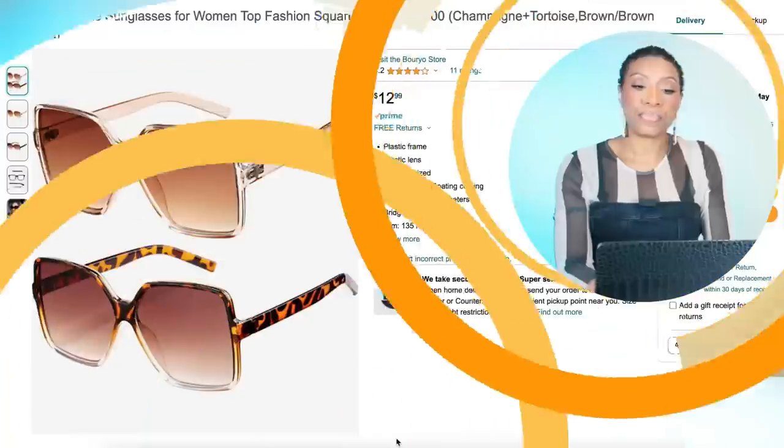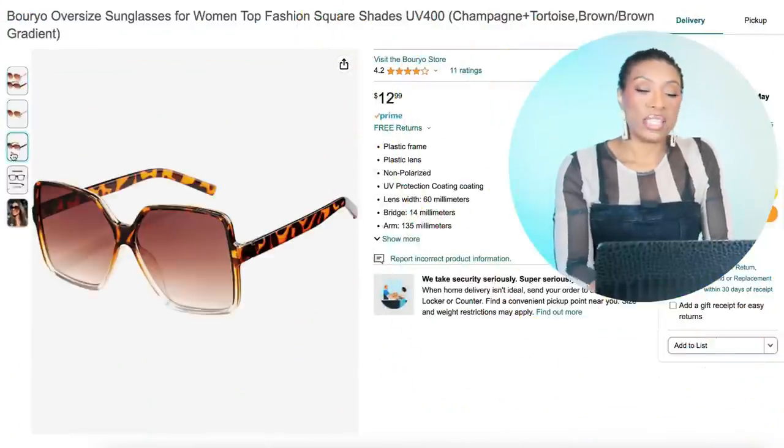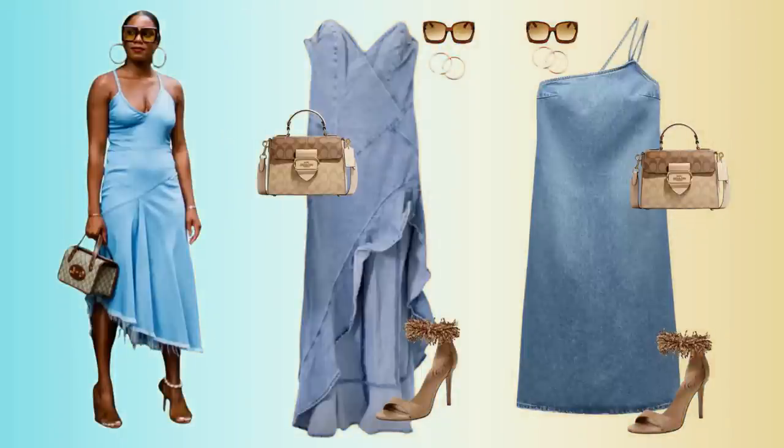We love that. And then this next pair that I think also works pulls more into the bag and the shoes because of that light khaki color. Oversized sunglasses for women, that's all it's called. These are $13. And there we have it. We have our dresses, our shoes, our bag, our big Jenny from the Block-esque hoops, and then we elevated for the elevation with our sunglasses.